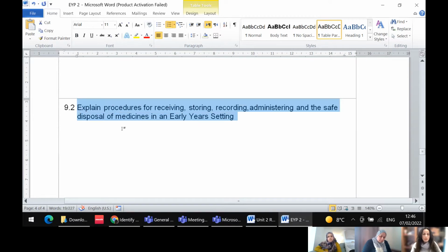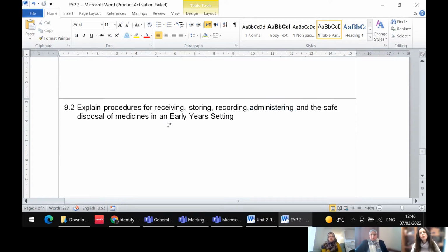Now explain procedures for receiving, storing, recording, administering, and the safe disposal of medication in early child care. So what's this procedure? How can you store, record, and administer the medication for the child, and how can you dispose of it? So that's 9.2. Let us go back to the book.